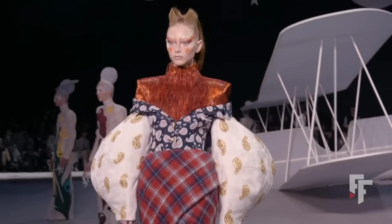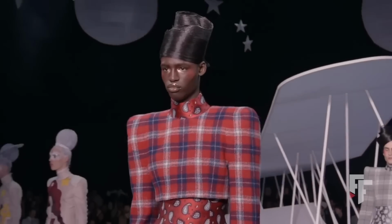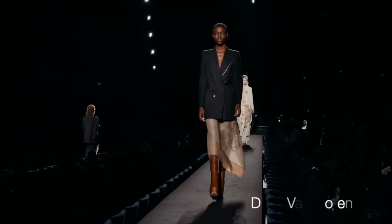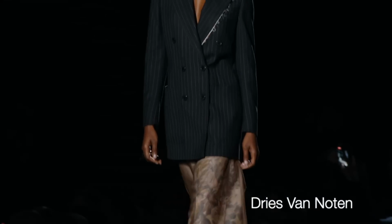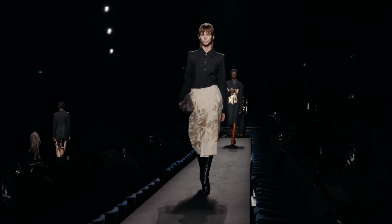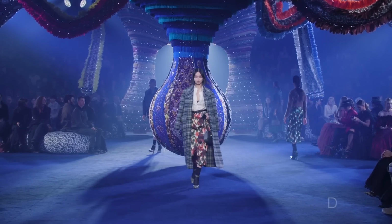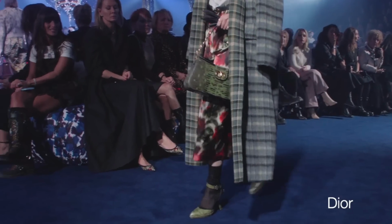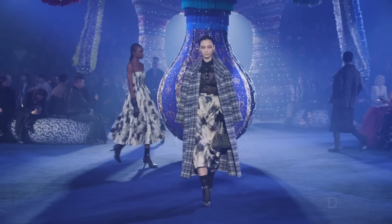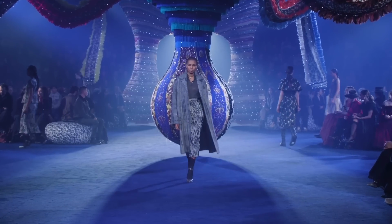Like in Thom Browne, we have a floral print with some plaid, very interesting color and print mixing. We also see a pinstripe with a floral. I feel like pinstripes are very easy to combine with anything just because they're so neutral. We also see some florals with plaid. Yeah, it's a good choice to go with contrasting prints, something organic with something linear and inorganic.